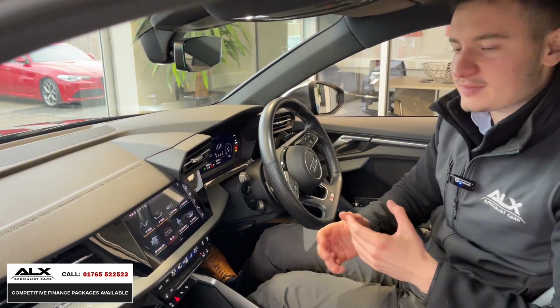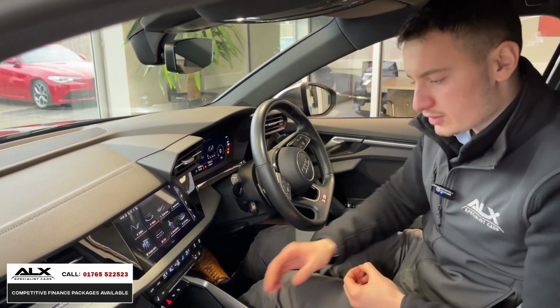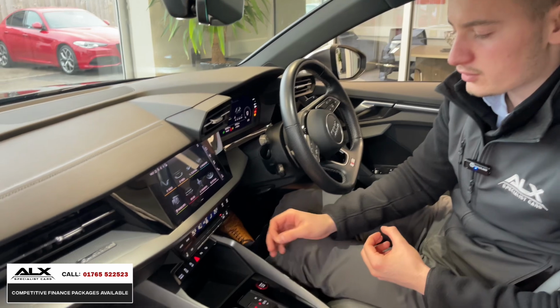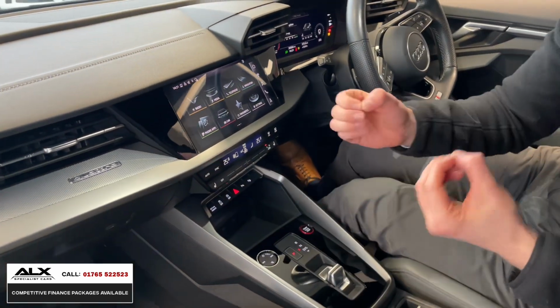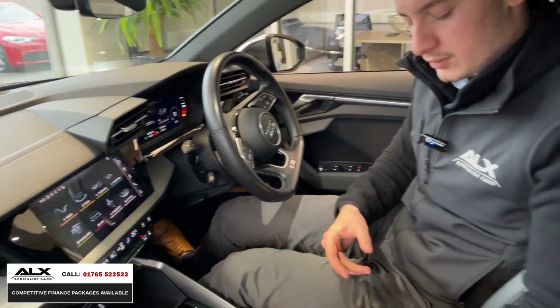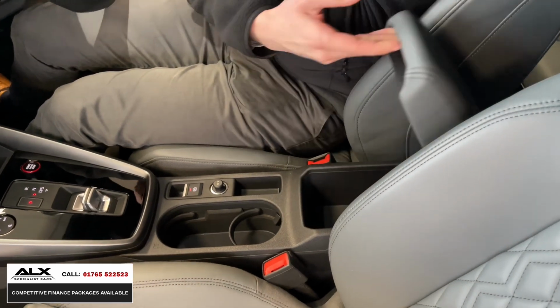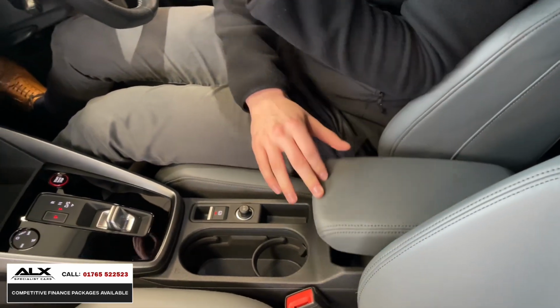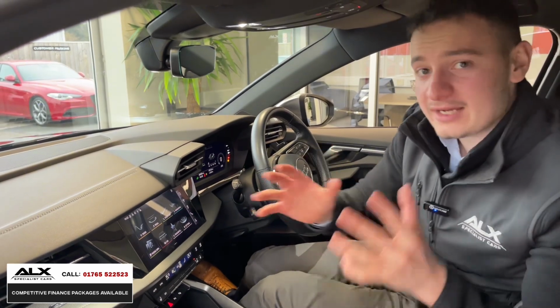The space on the S3 is an everyday usable car. They've done it very, very well. So you've got a phone tray in here with more than enough storage for a couple phones. You've got USB-C charging ports. Being a more up-to-date car, it's got the more up-to-date charging ports. Twin cup holders in there. You can actually lift the armrest up, which is also finished in that grey we were speaking about, just for a little more storage.